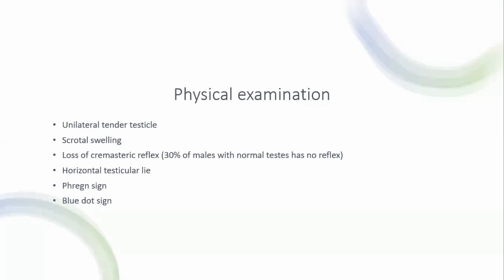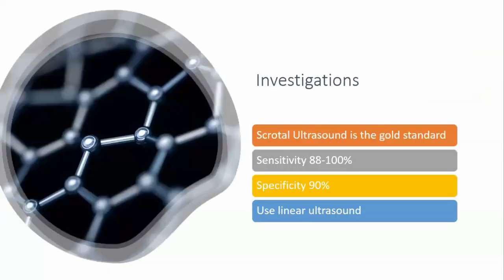Okay, right. So the Prehn sign is essentially where you lift the scrotum and you get a relief of pain. So that's more indicative of epididymo-orchitis. And then the blue dot sign is where you get a portion of the testicular appendage, and it forms a little blue spot on the scrotum.